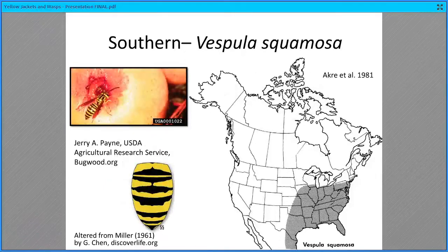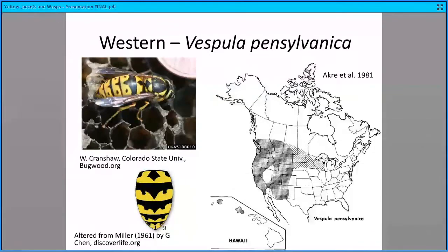The southern yellow jacket is quite possibly the most annoying in the southeastern United States. Again, its range is probably larger than this. Long Island looks like it's at the northernmost range, but I've found these in my backyard, actually. I had a queen in my kitchen. So they are sort of expanding their range, I would say, northward. And interestingly enough, the southern yellow jacket is an opportunistic parasite of the eastern yellow jacket. So the queen will move in and take over an eastern yellow jacket nest. So they coexist.